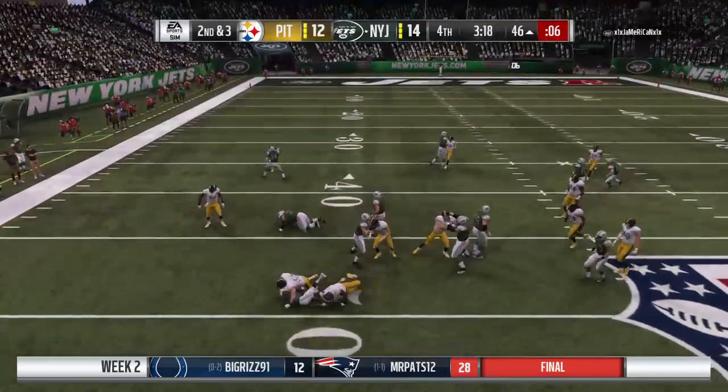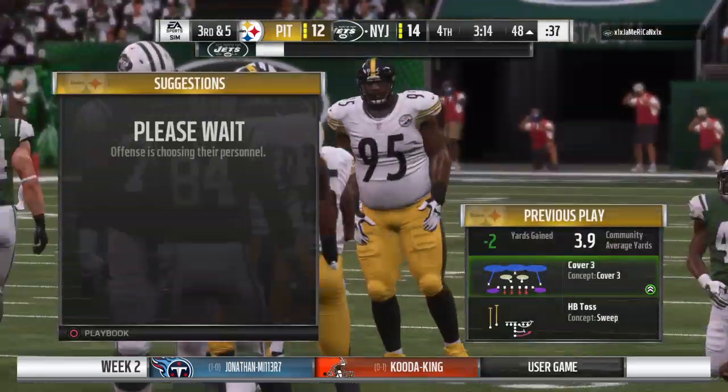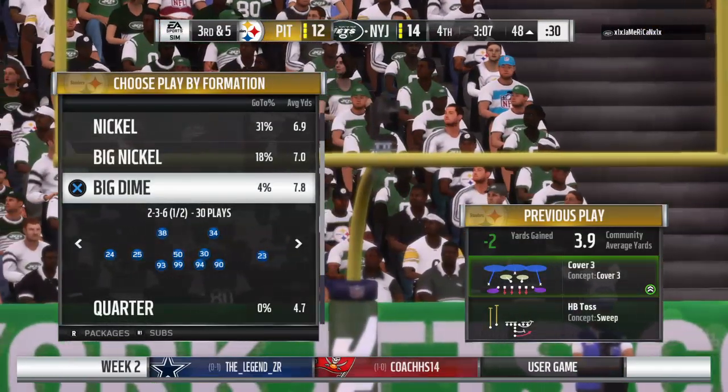Now they'll run it on the toss. And this has been a familiar sight all afternoon as they stop him behind the line. Call it a loss of 2 on the play. And that'll lead here to a 3rd down.